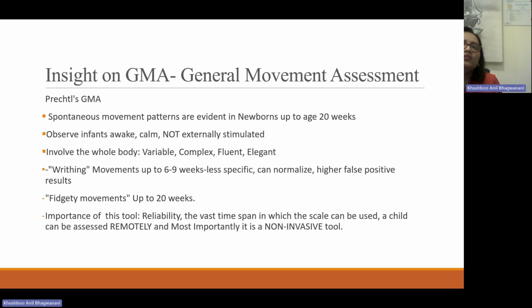It should have a smooth start, it should have a smooth end, it should involve all parts of the body. Subtly, you cannot even fragment if the shoulder started to move or the neck started to move, or if it elegantly ended up with the child taking the hand into their mouth. All of these things I would call fluency of movement.